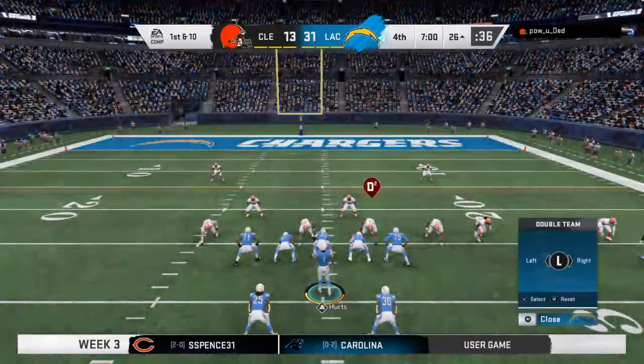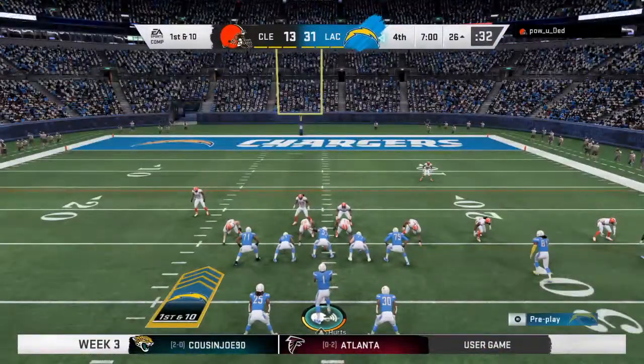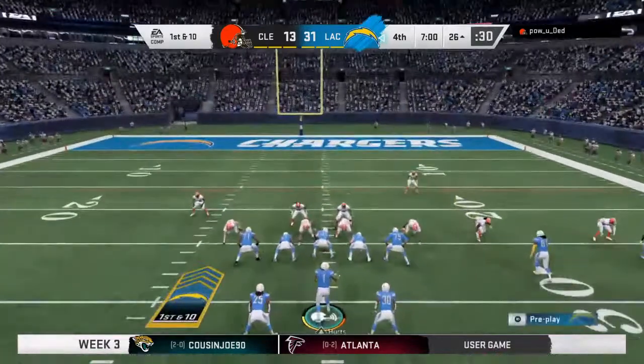Here we go. Set. 18 Gator. All right, here we go.